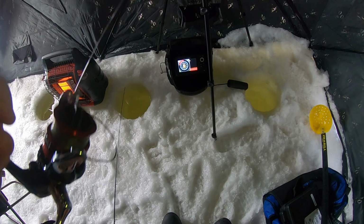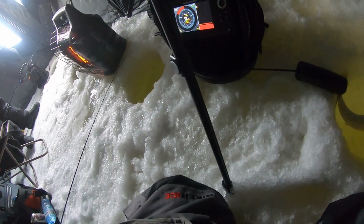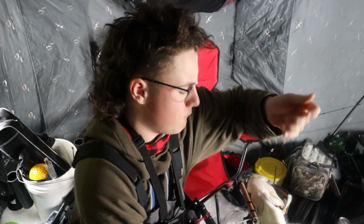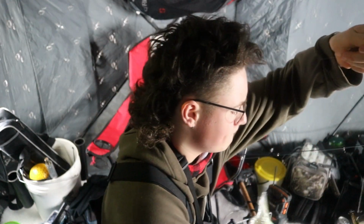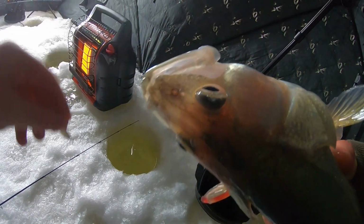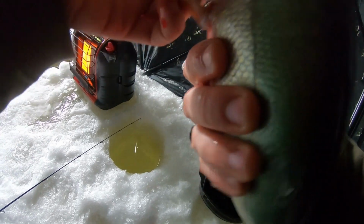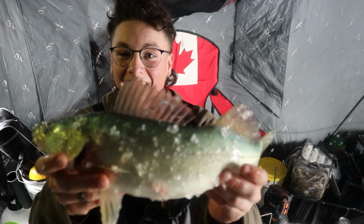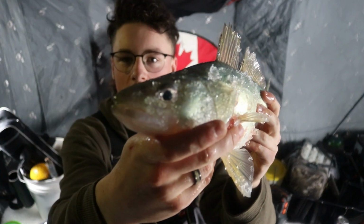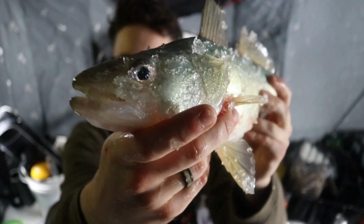Good fish. Oh, that's a bad fish. Oh. Ow! Big ol' walleye! Oh. Well, that's a fat one. Yeah. Oh, he's barely hooked. Really, yeah. Barely. Oh. Beautiful. Big old walleye. Get the old close up on there. Look at that little beauty.